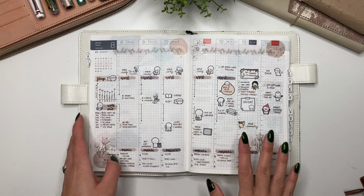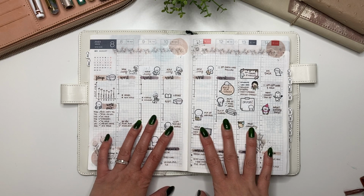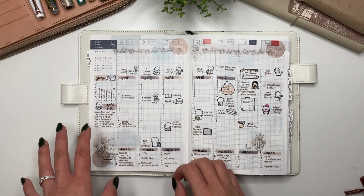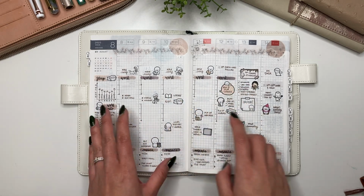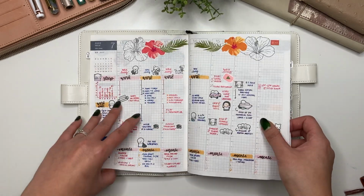One of the things that I found really helpful when it came to journaling was also using my weekly spread as a memory planner. So keeping track of things that we did, like I'll flip back to when we went on vacation. When did we go on vacation?